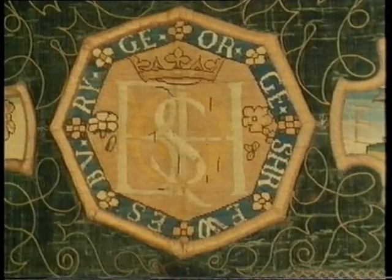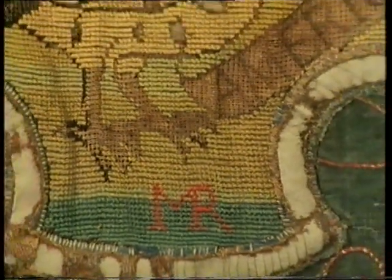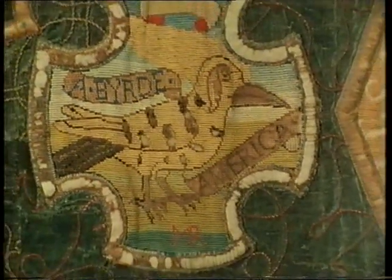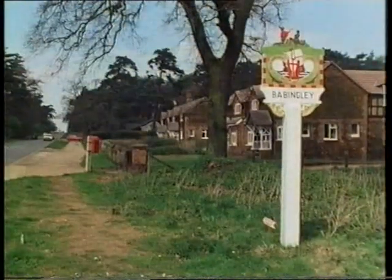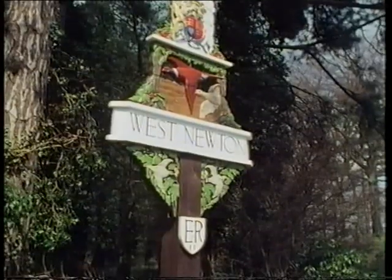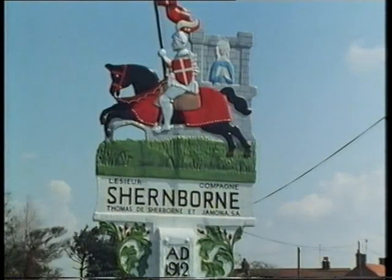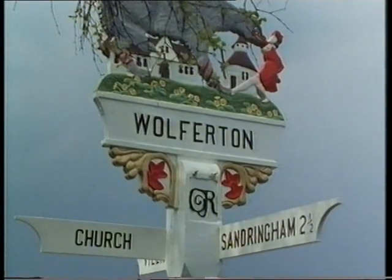Mary worked many of these tapestries with her own hand. And there are other fine examples in the main hall. Many villages in Norfolk are identified by splendid wooden signposts, but these are special, for they belong to the royal estate at Sandringham.